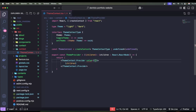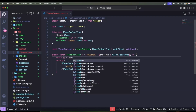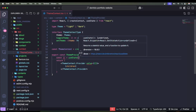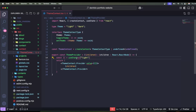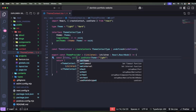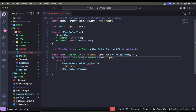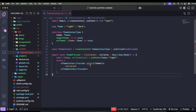At the beginning of these curly braces we will have const and a useState, which will by default be light mode. Let me define the type of this useState, which will be the Theme type. So here we pass Theme, and we'll have theme and setThemeState, and here we'll pass theme. So that is the first option.